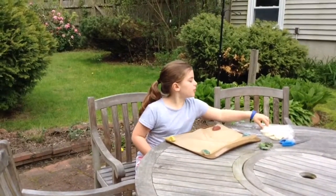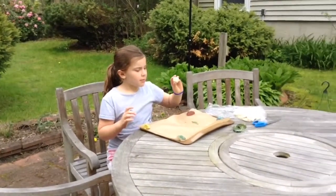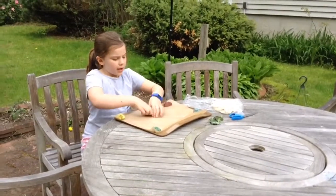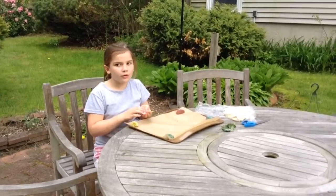To make leaf prints, you take a ball of air-dry clay, you take a leaf and place it down. You place the ball of air-dry clay on the top. You press lightly. Then, you peel it off. You have made a leaf print. Let this dry overnight.